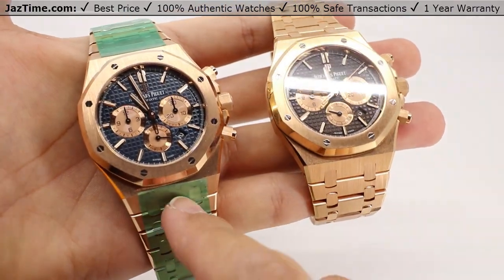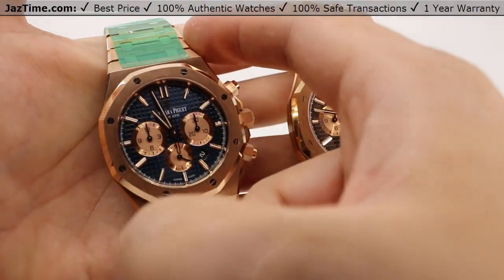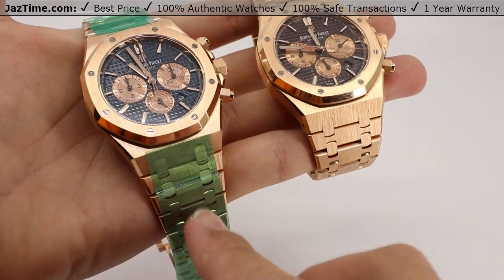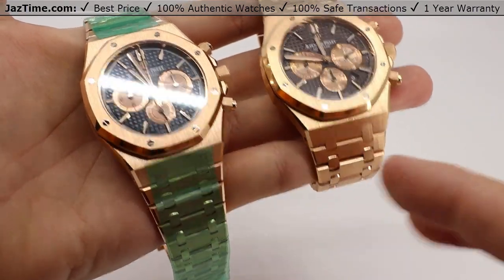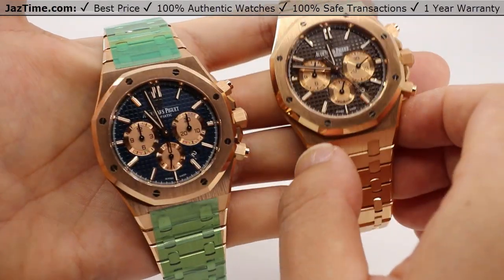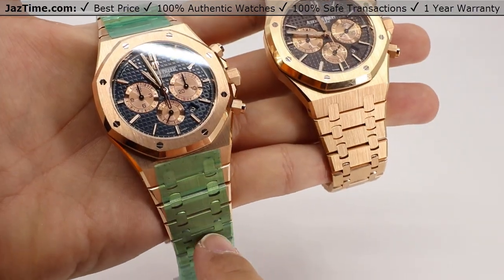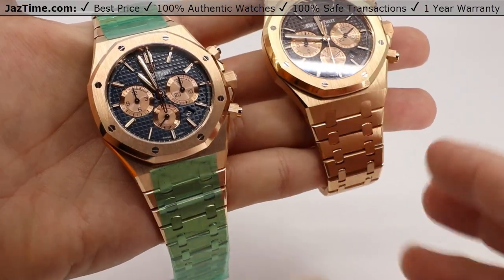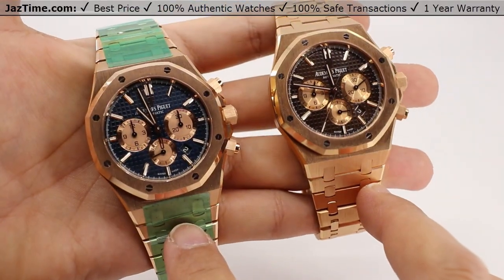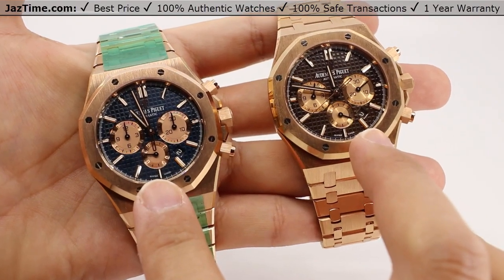First question you may have is you're probably wondering what these green or bluish things are on this bracelet. These are the actual manufacturer's stickers. This watch is going out today to a paying customer and came directly from our supplier with these manufacturer stickers. So aside from that, these two are essentially the same. The one main difference is the color in the dial.